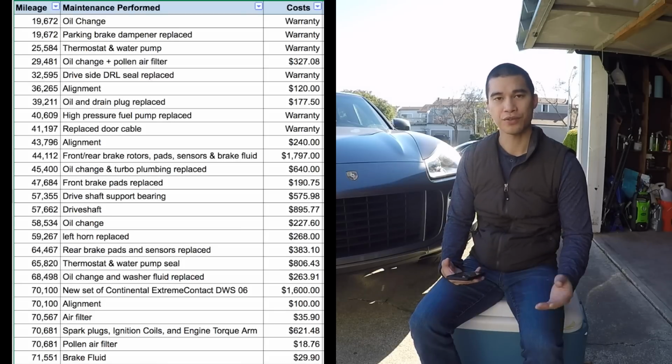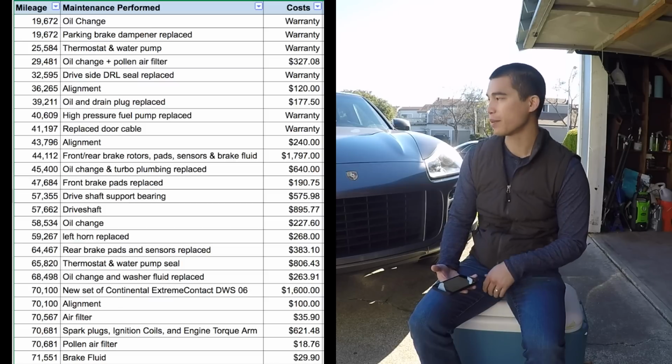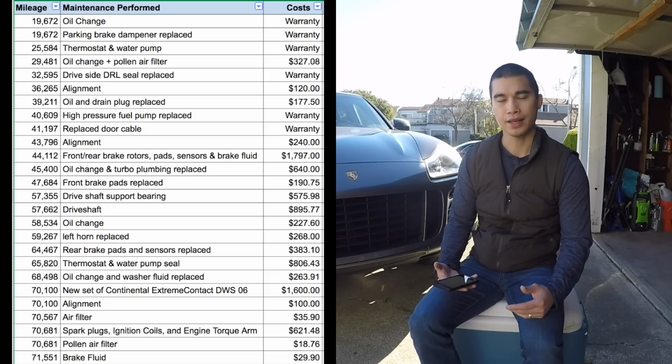At the 70,500 mark, I performed a bunch of routine maintenance on the vehicle. So I replaced the engine air filters myself, and this came out to just $36 for parts. I also replaced the ignition coils and spark plugs, and I spent about $500 for parts on that. Additionally, I replaced the engine torque damper at the same time, and that was $65 using an OEM spec part. I also replaced the cabin air filter, and that was just $20.